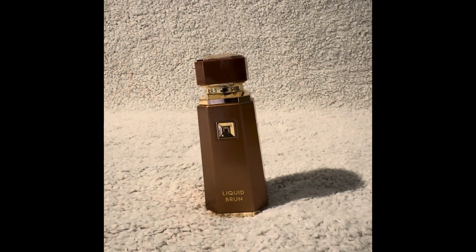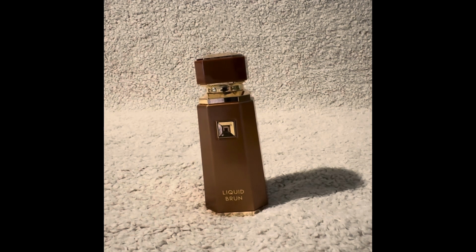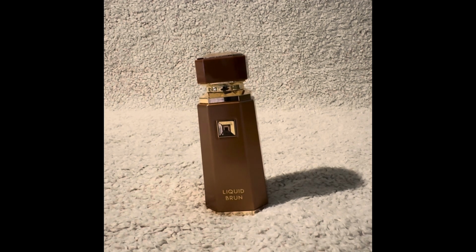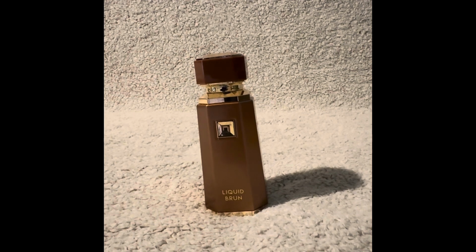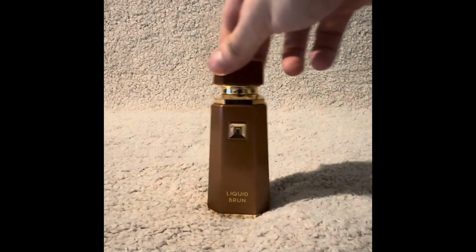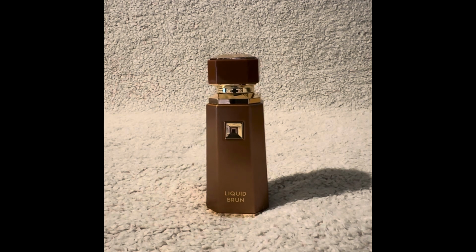You can definitely pick out the cinnamon from Stronger With You Intensely in here, though not as sweet or spicy. You can pick up the vanilla, though not as sweet as in 1 Million Elixir, and that's a good thing. In the dry down, though, this is where everything gets better, at least for me. Because in the dry down, everything just tones down a tiny bit. You no longer get that sweetness that makes it a bit cloying, and you actually get a vanilla with cinnamon, praline, and a bit of woodsy feel from the guaiac wood. It's a fake oud. It's not a funky, barnyardy, or anything like that type of oud. It's a woody wood.